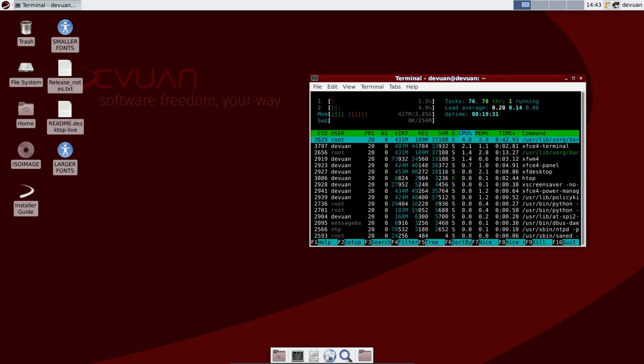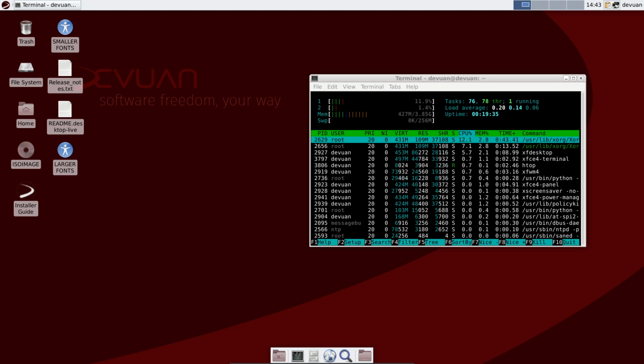But yeah, this could totally be used in a corporate environment, or it could be used as a home desktop system. I suggest you try it out, especially if you don't want to take the plunge into Gentoo or Slack or Artix, any of those distros that are a bit more difficult to configure in order to use something other than systemd.